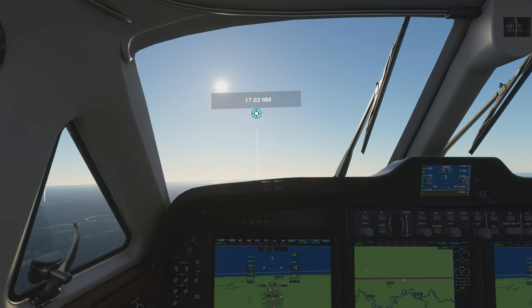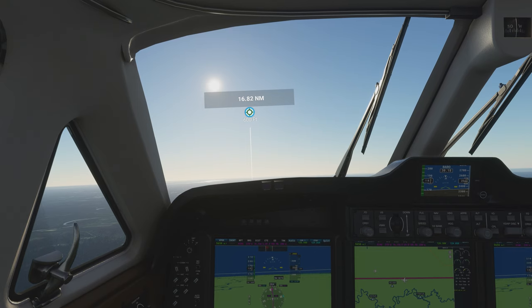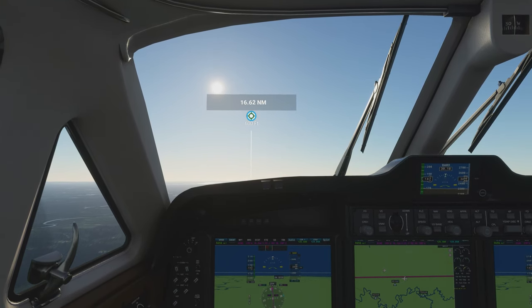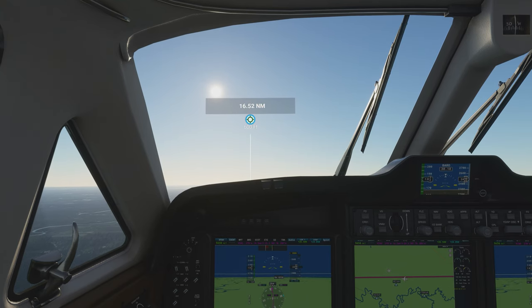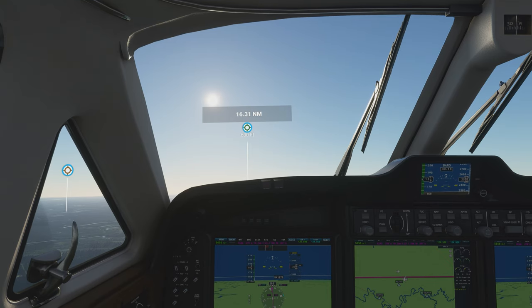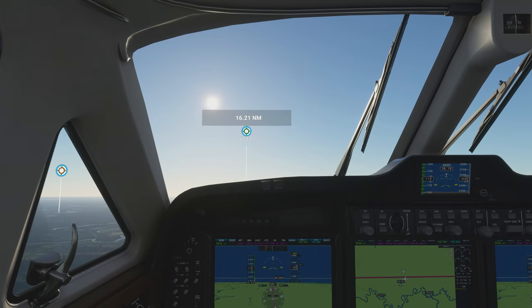Looks like we've got somebody passing by really close. That's cool. I don't know if we'll see them. It does seem pretty darn close though. Okay, I'm going to nose up again. I don't know what their altitude is. I'm sure the tower mentioned it.